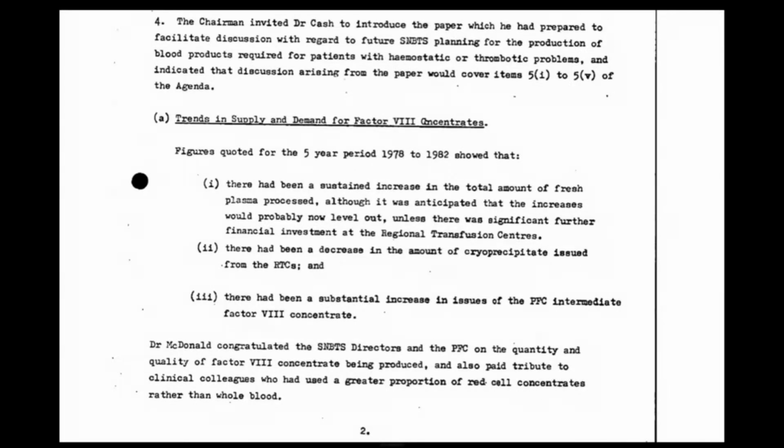I won't read all this out, but what you'll see and what will be apparent from this summary of the 5-year period from 1978 to 1982 is that there have been very significant increases in PFC's production of factor VIII concentrate. Alongside that, a decrease in the amount of cryoprecipitate being issued from RTCs.